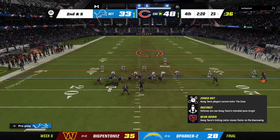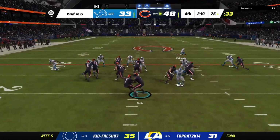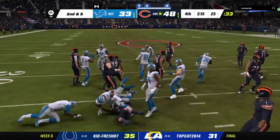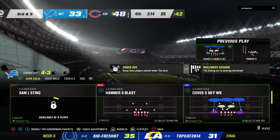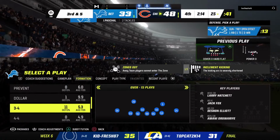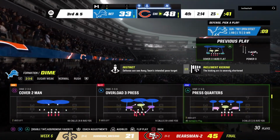Here's a 2nd and 5 now from the 25. They'll stay on the ground with Jacobs. Nowhere to go that time. Might have gotten a yard up to the 25. And this defense here going to burn their 2nd timeout. But you can also factor in another timeout that they'll get when the clock stops at the 2-minute warning.